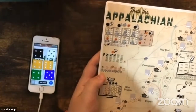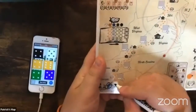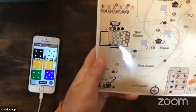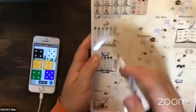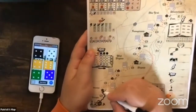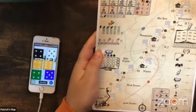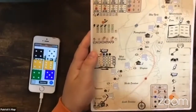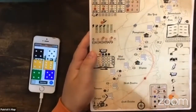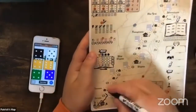So say, for example, I took a stamp and then I moved six for my two actions and I wanted to keep moving. I could cross off an additional three energy to move again using the four die since I have not used that already. Once everyone has completed, I'm just going to confirm that we've finished and then we can move on to the next round, roll the dice and continue.